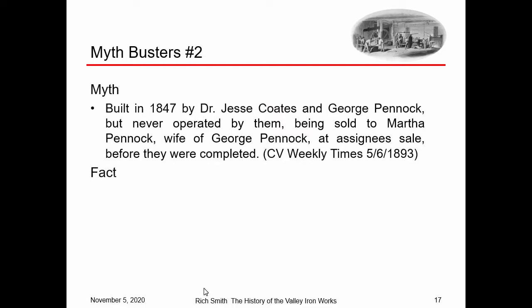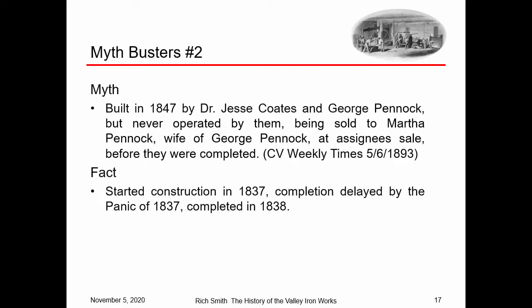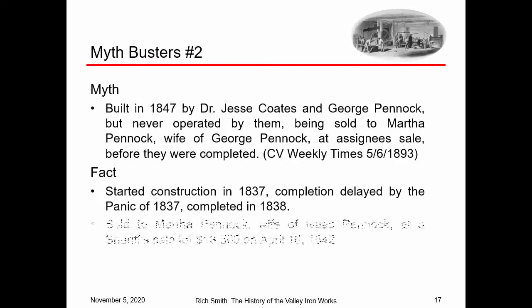The facts. The mill started construction in 1837, but there were complications. The completion was delayed by the Panic of 1837, which was a recession. It was completed in 1838. It was sold to Martha Pennock, wife of Isaac Pennock, at a sheriff's sale for $13,500 in 1842.